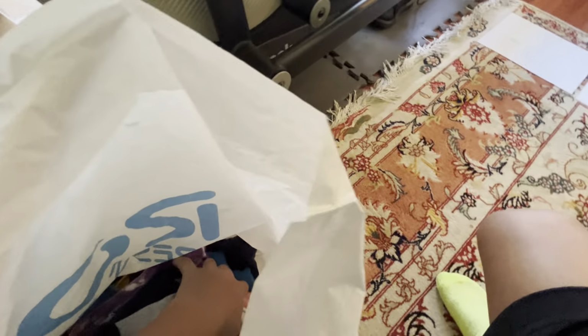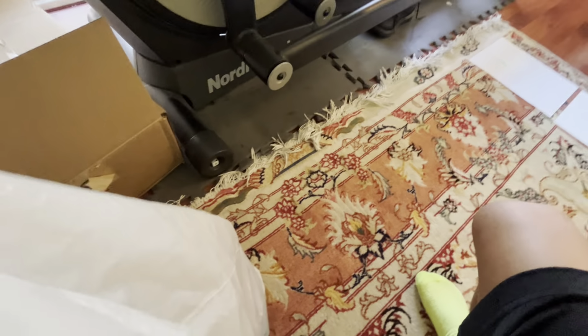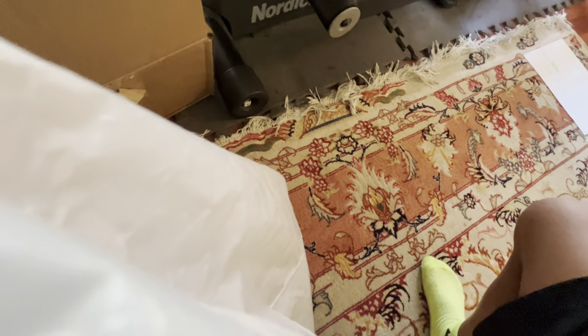Okay, guys, let's go hide it. Guys, I'm thinking I hide it under one of these clothes, guys. Let's put it in here. In this bin. Okay. All done. Ty, you can come out.